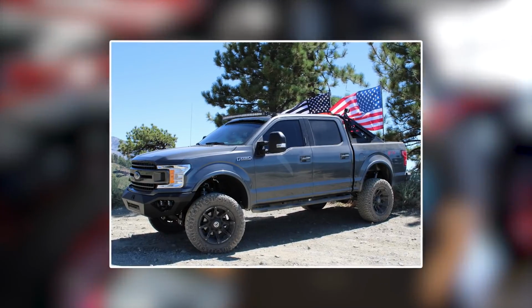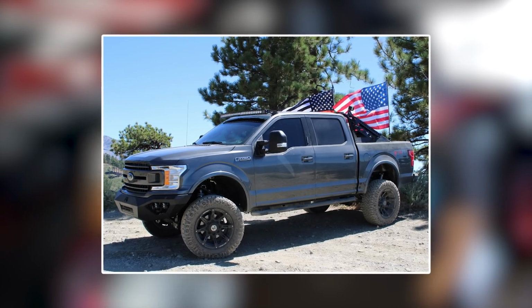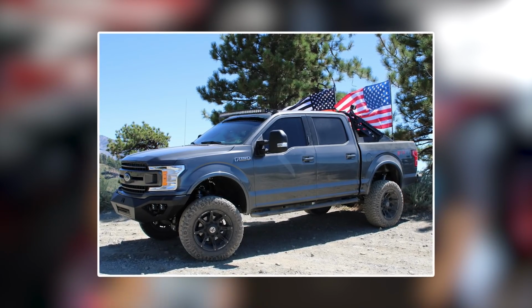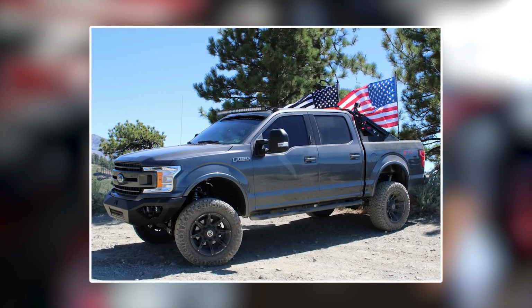All right, moving on. We have a 2019 Ford F-150 on the Defenders this time. I forgot to mention, these are all Anthem trucks, by the way. I forgot that before, but we're doing that.